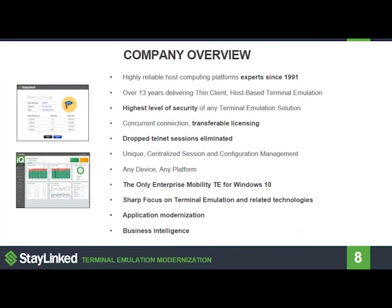We support any device and any platform at this point, short of BlackBerry, but pretty much anything else under the sun. We're the only product out there right now for the enterprise that supports Win 10 for TE. We as a company have a really sharp focus on this. We're specialists with terminal emulation, so we've got a lot of intimate knowledge about the challenges that people are likely to run into and the solutions we've designed to elegantly work around those and make people's lives a lot easier.